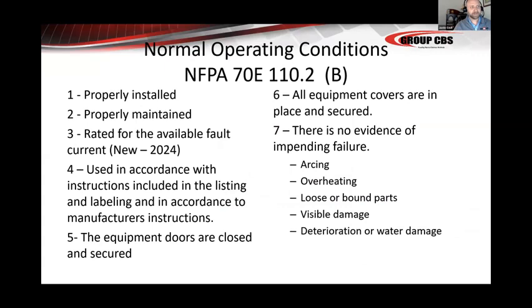Looking at normal operating conditions, again, this is defined by NFPA 70E, and that means that your equipment is properly installed and properly maintained. New this year, it says rated for the available fault current, so your switchgear needs to be rated appropriately for the fault current. It needs to be used in accordance with the manufacturer's instructions. The equipment doors should be closed and secured. All equipment covers should be in place and secured, and there should be no evidence of impending failure.